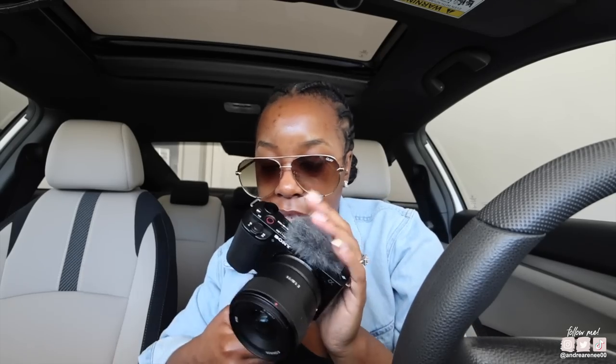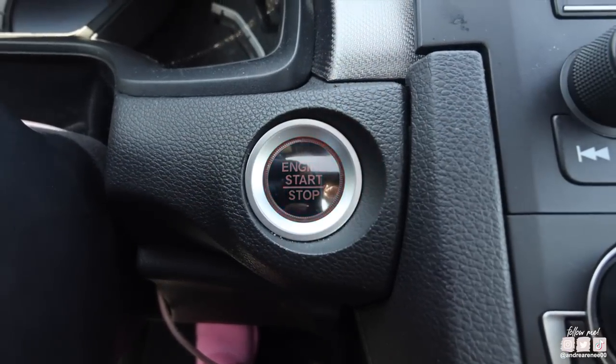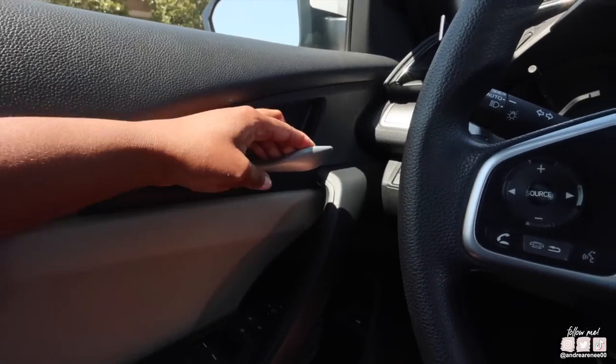All right, we're testing out the little mini camera that I have. You can see that the angle is pretty wide. I also have this camera just in case things go left. And hopefully we find everything in the store. All right, we made it to the store.